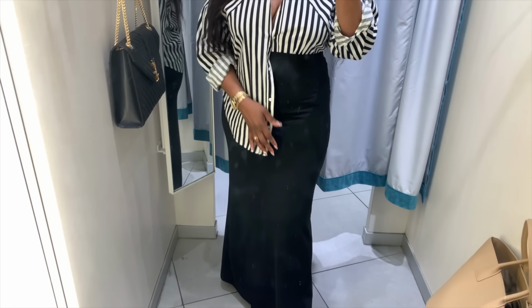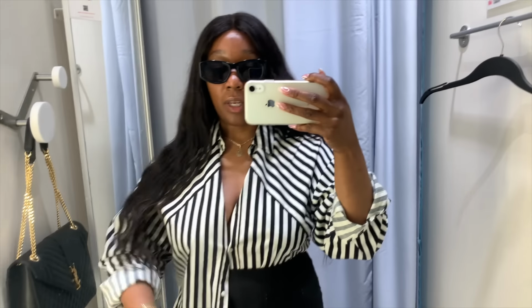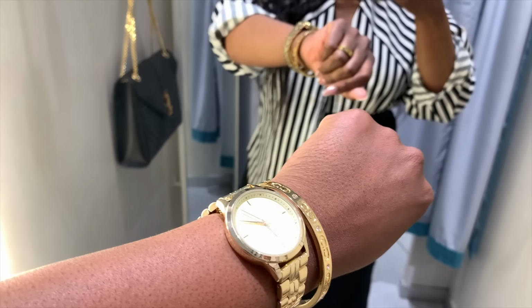It's so good with my sandals from Target. Just super chill but super cute. And then I ended up putting on my glasses that I got from Amazon. And this is something else that I just got, this watch.